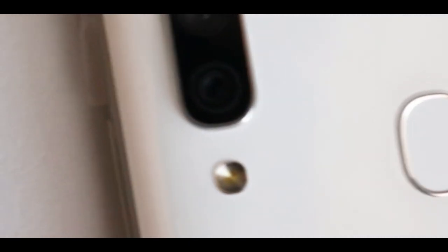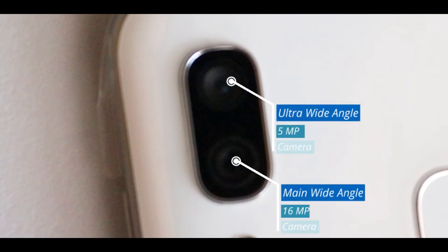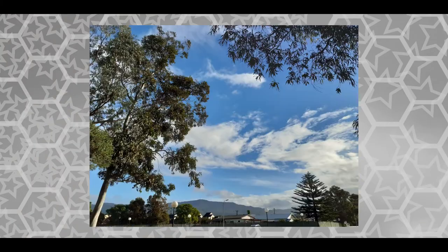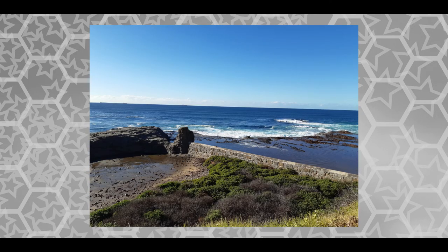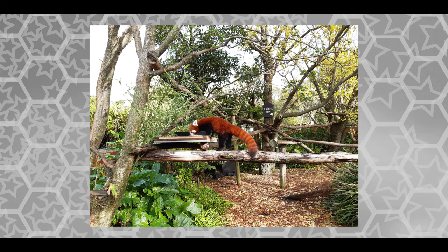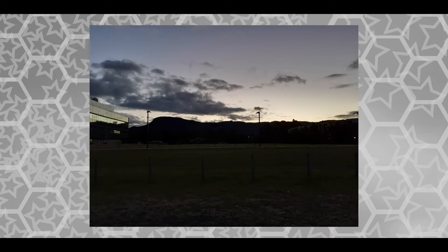This phone has a dual back camera lens. The main is a 16 megapixel camera and the second one is a 5 megapixel ultra wide camera. For scenarios in which you need to fit a lot of content, camera performance on this is pretty good, but that statement can only be said with good lighting conditions where there is enough daylight or artificial light to lighten up those highlights in the backgrounds. Photography in low light is not good at all.